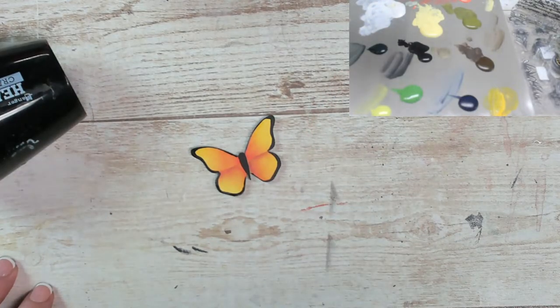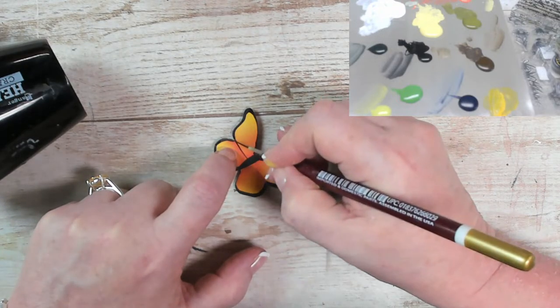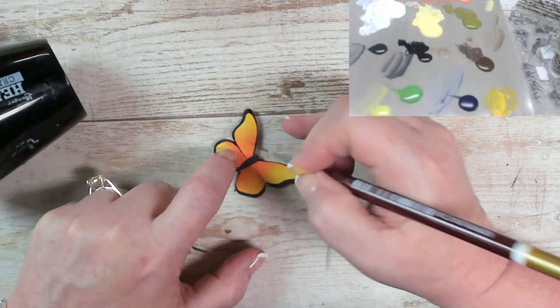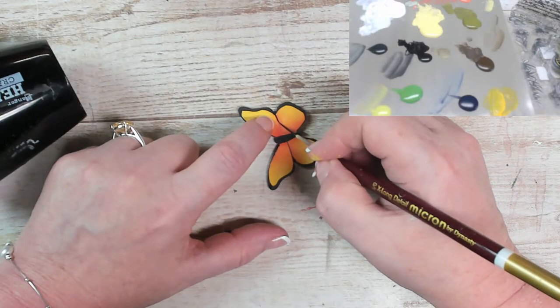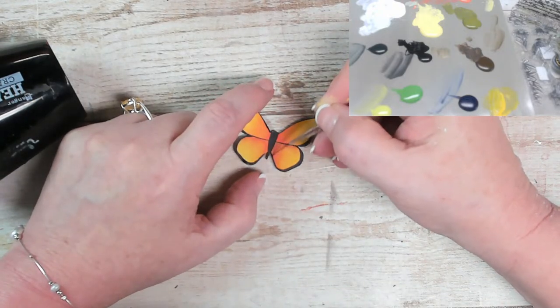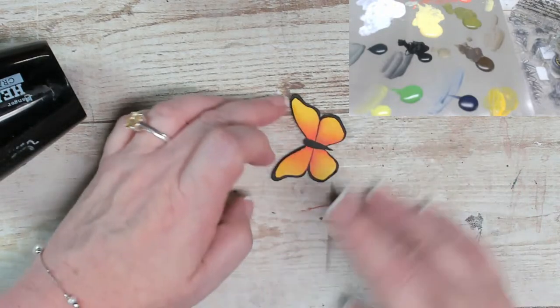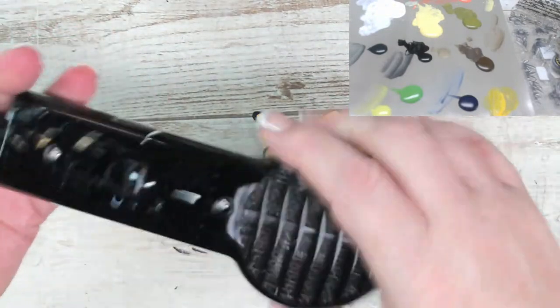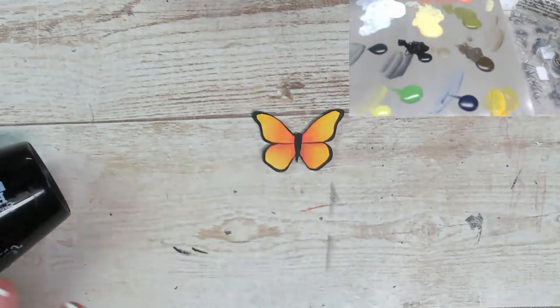So there we go. Now I'm going to use my liner to put that line that separates the wings. Now, this is not a realistic butterfly. I'm just saying. Nor does it need to be. Something's got her attention. So I'm going to dry this real quick. And then I'm going to show you how simple these details are, because they're not rocket science by any stretch.